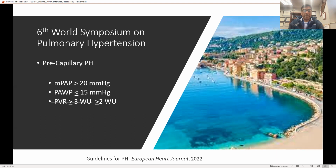So again, based on all the data that we have accumulated about the fatality of this condition with or without ILD, the 6th World Symposium on Pulmonary Hypertension recently changed the definition to a mean PA pressure of 20 instead of 25, and they reduced the PVR cutoff from 3 Wood units to 2 Wood units, again to facilitate early diagnosis of this fatal condition, so that people can identify the disease early. And early disease in many studies has been shown to have a better outcome on intervention than when you find it out too late in the process. Next slide, please.